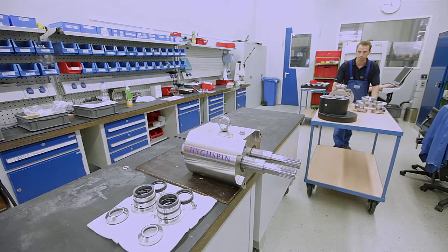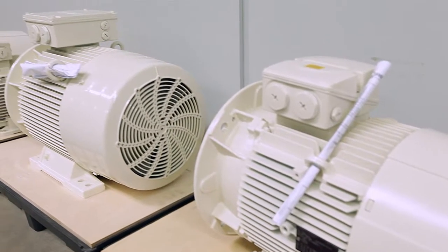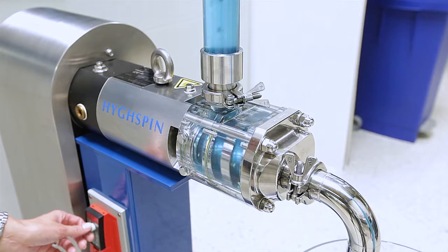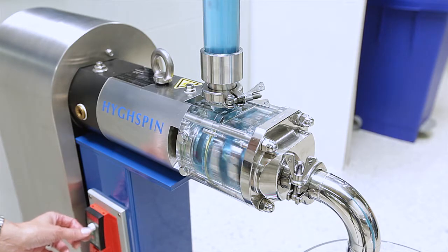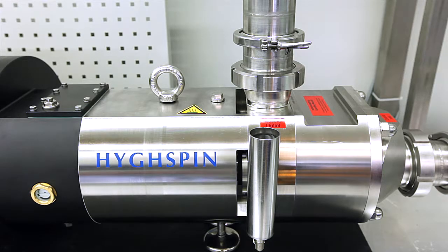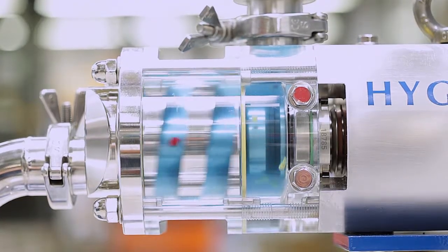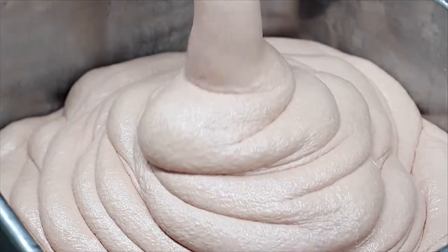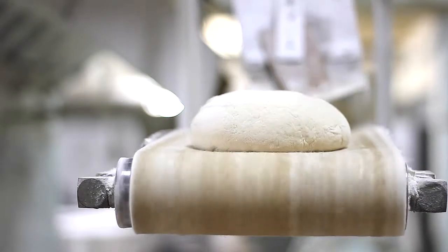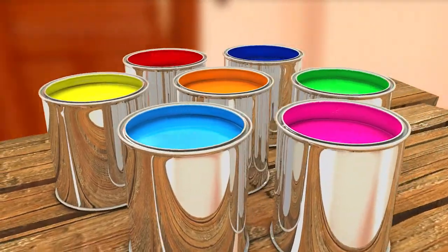High-quality stainless steel, durable elastomers and efficient drives are the three key components of the high-performance Hyghspin screw pumps. Since 2009, Jung Process Systems has been developing and producing these innovative, highly flexible positive displacement pumps. Hyghspin pumps are particularly suitable for transporting sensitive fluids in the food, beverages, cosmetics, pharmaceutical and chemical industries.